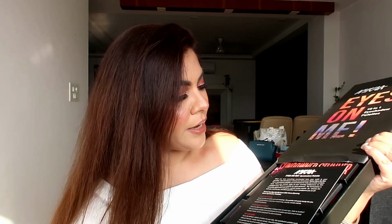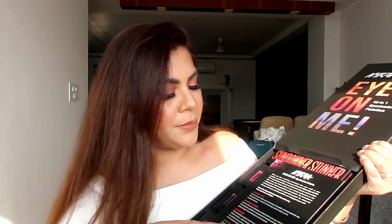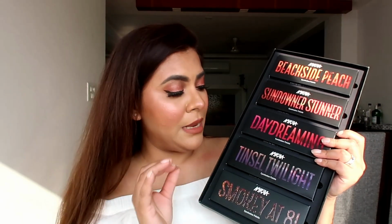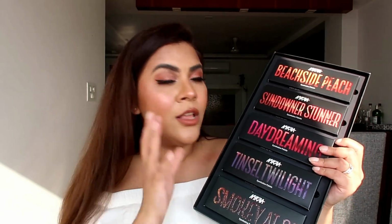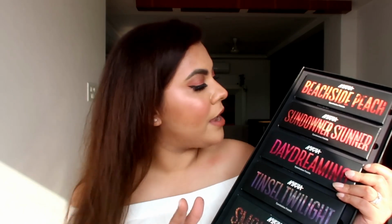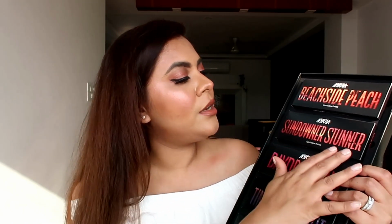The first product that we're talking about is Nykaa's Eyes on Me. It is a 10-in-1 eyeshadow palette collection. Yes, it's not an eyeshadow collection, it's a palette collection. They have a few eyeshadow palettes from this range, and this is of course the PR kit. So these are all palettes. What I'm assuming is that because they are different themes, that means they have different color schemes going on, so one can completely choose the one they like. The one that I have on my eyes today is Sundowner Stunner.